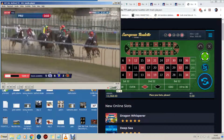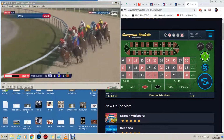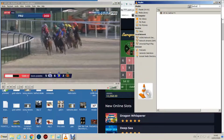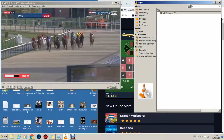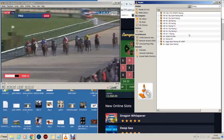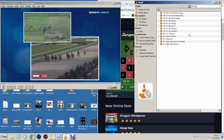So yeah, we're looking at Betfred TV. It's got Betfred TV there at the minute, okay? Just get the playlist up. It's got all the different bookmakers' TVs. If you just pop in racing there, this thing streams through. There is a little bit of a delay, like a 10-second delay sometimes with some of the racing channels, because it's got to go through another server.